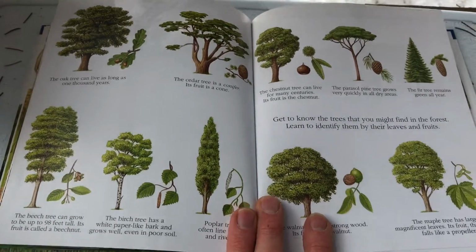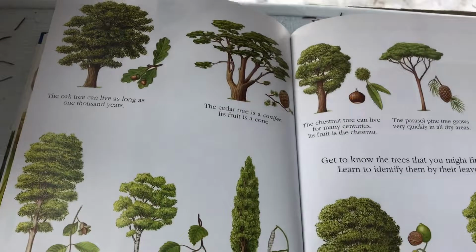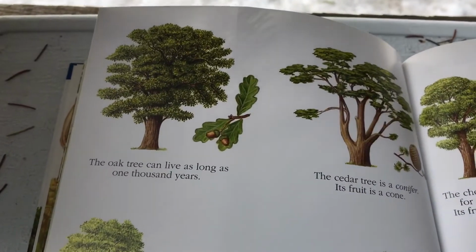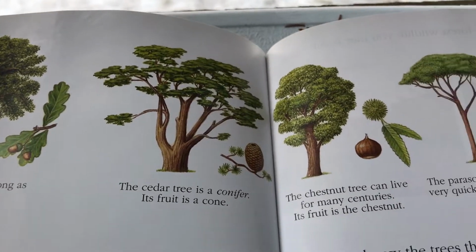Here are some trees. Get to know the trees you might find in the forest. Learn to identify them by their leaves and fruits. The oak tree can live as long as 1,000 years. The cedar tree is a conifer. Its fruit is a cone.